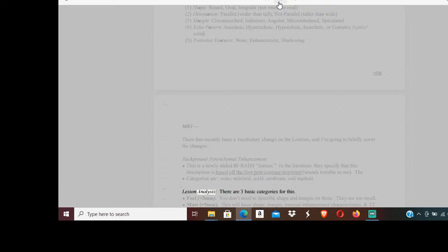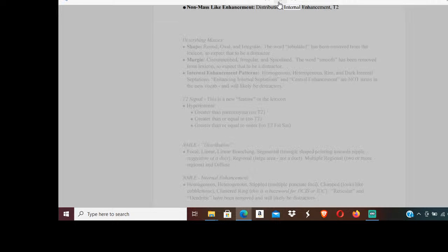Lesion analysis: there are 3 basic categories for this. Foci: you don't need to describe shape and margin on these. They are too small. Mass: this will have shape, margin, internal enhancement characteristics, and T2. Non-mass-like enhancement: distribution, internal enhancement, T2.